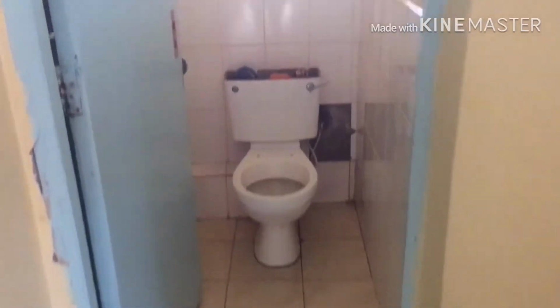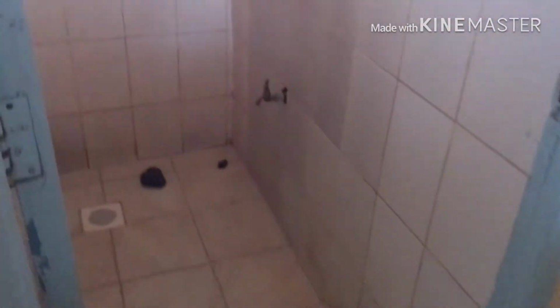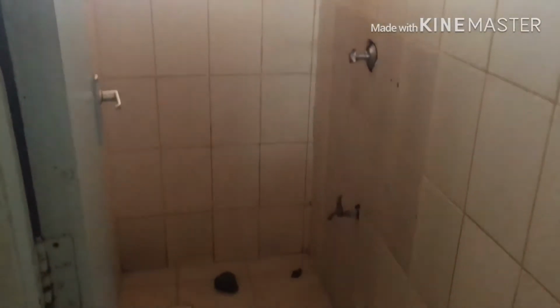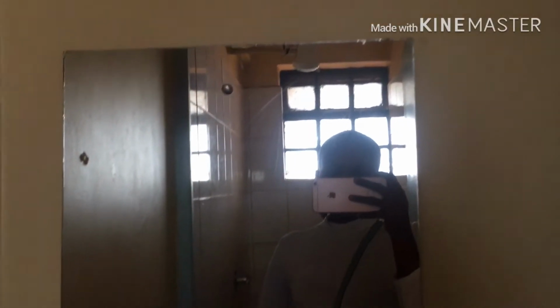So this is the toilet. It's just a basic toilet. There's nothing much to say about it. The toilet is separated from the shower, which is quite a nice thing about this house. It's not in the same place, so it's such a nice thing. Another thing I love is that the sink is not in the toilet. Most toilets have the sinks inside, but this one is on the outside.